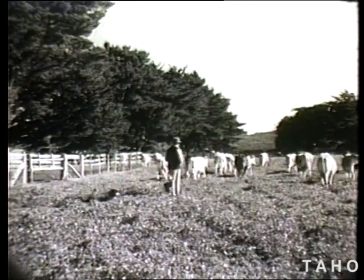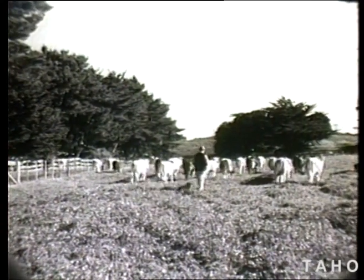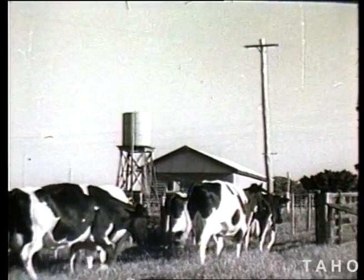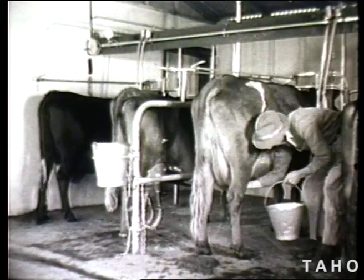It's milking time now, and the cows are on their way to the milking bales. Bluebell is first into the bales. She has a bite to eat while George the dairyman gets ready to wash her udder. This must be done very carefully to keep the milk clean.